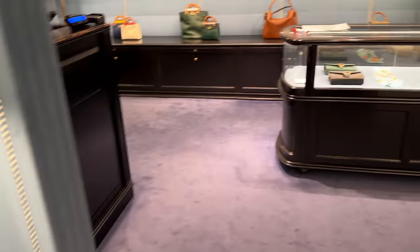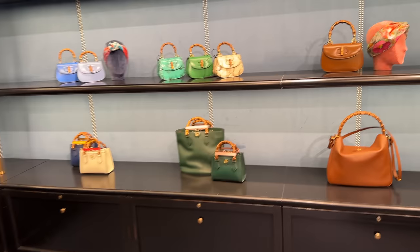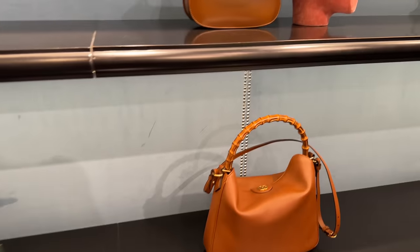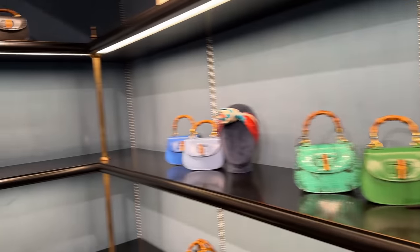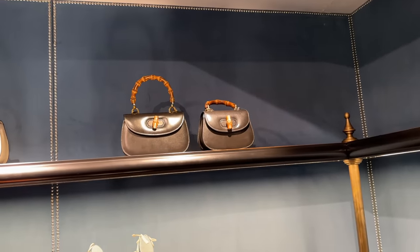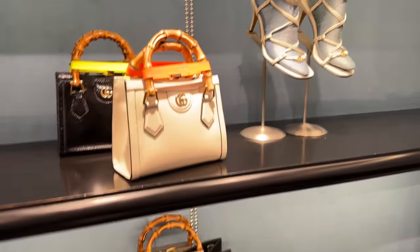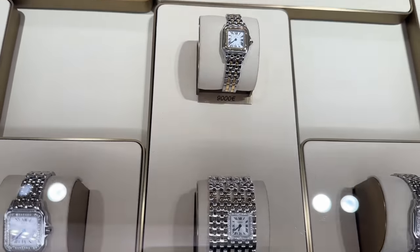It's so pretty. I also really like the bamboo bag, the cute little ones, and also this a little bit larger size. It's so pretty. But I think this size is my favorite one. You can see there the little size comparison between the size that I like and then the little one. In cream, the lighting's a little bit tough to see, and there's the Diana bag. This is the Cartier Panthère collection.